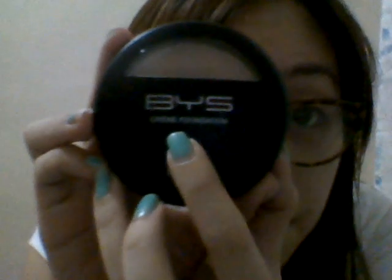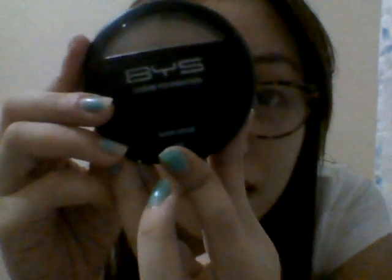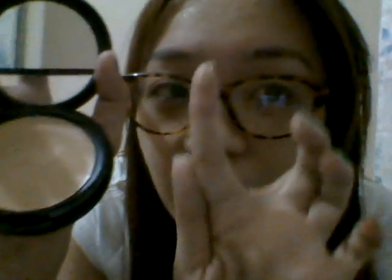First, this BYS Cream Foundation in sand beige. It's 10 grams, and I bought this for 650 pesos. There was a discount at SM Pampanga, 50 pesos off, so it cost me only 600 pesos. This BYS Cream Foundation is very good. I really like it because it's very creamy and very worth it. It's economical.